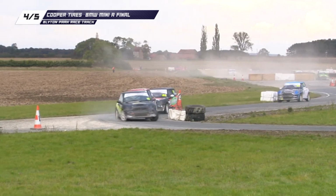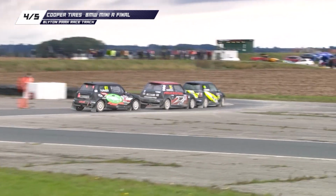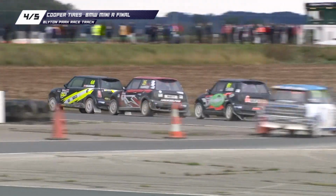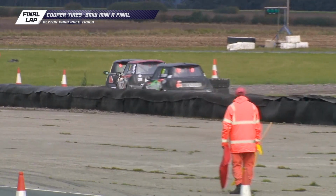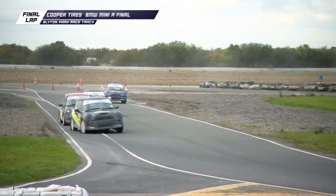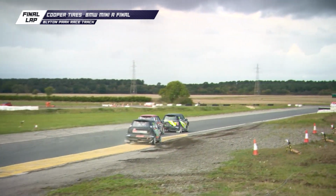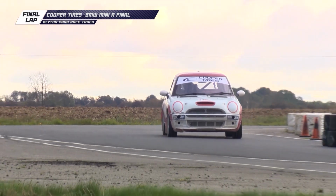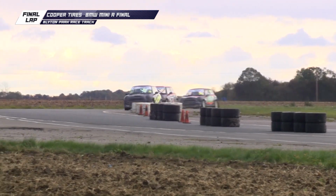Here's the second place train coming through, the 3 black cars. Darren Bleasdale ahead of Martin Hawks and Bradley Turner in the number 61, Thomas Choynashki just behind them. Up to start their final lap. David Bell all set for the victory though. Turner bouncing a little bit wide there as he tries to get into the top 3. Choynashki still 5th.